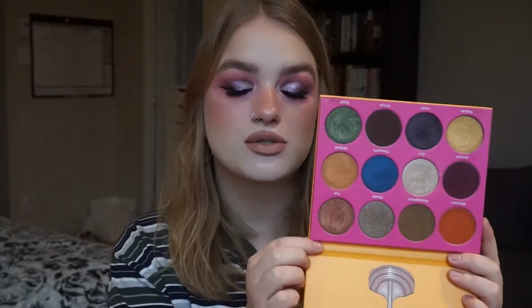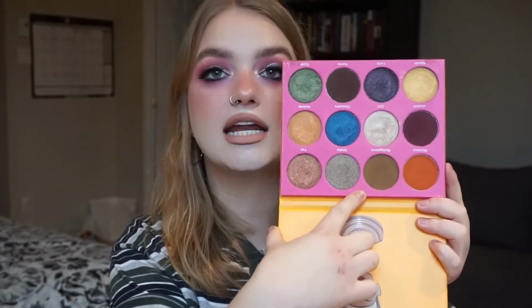This Egypt, this deep green, is one of the best greens I've ever used. I love this Madagascar shade. I love Juvia's Place shadows, and that definitely has been the number one brand and palettes that I've been using. In addition to that, I've also loved the ColourPop monochromatic palettes.